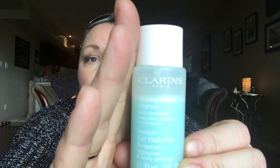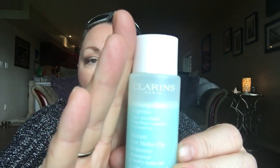And I will say, this gets off stuff real well. If you guys want to try something different for getting hard-to-remove mascaras and eyeliners and such, I would definitely try this. Again, it's the Instant Eye Makeup Remover, waterproof and heavy makeup from Clarins.